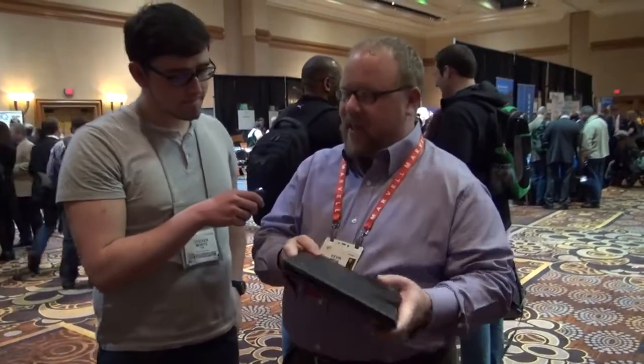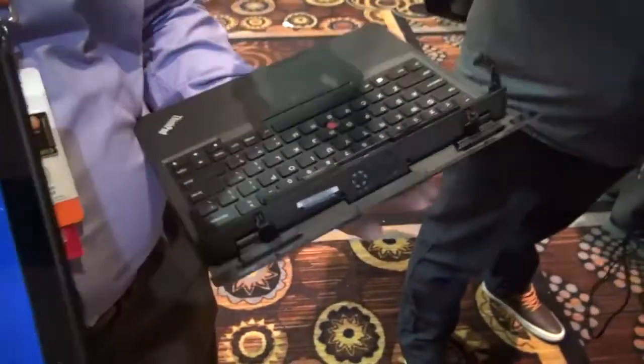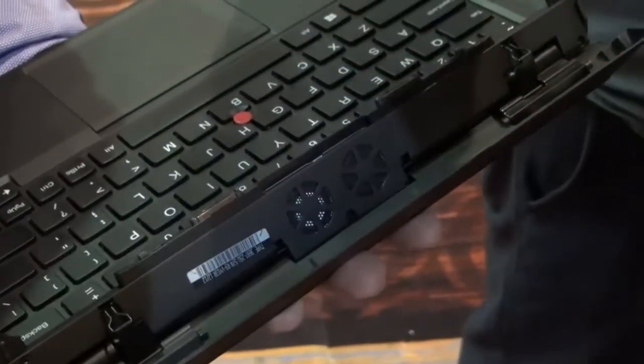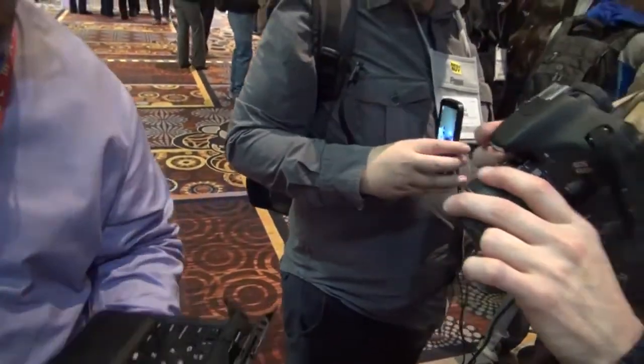Full-size keyboard, full ThinkPad TrackPoint, full touchpad, but we also have something special, which is that I can do this and turn around and pull this out, and all of my processing power is in my slate unit here. That's impressive. Can you tell us something about what's inside the dock and what's inside the tablet?